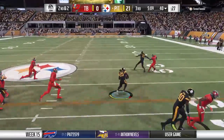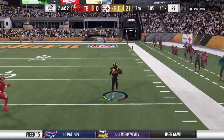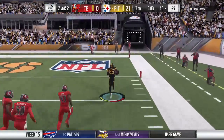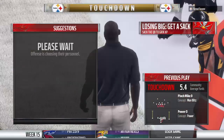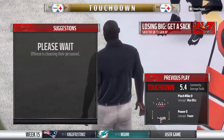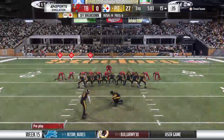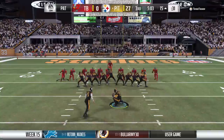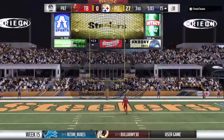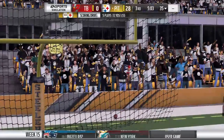Now a handoff here to his running back. And it's a foot race. The 20. And into the end zone. Touchdown, Pittsburgh. A big play there. His third touchdown of the game, number 9 on the season. And the Steelers are going to add on to their lead. It's good, and they stretch their lead to 28-0 now.